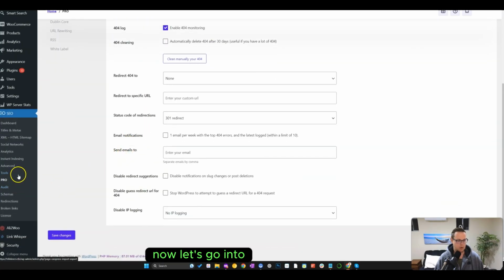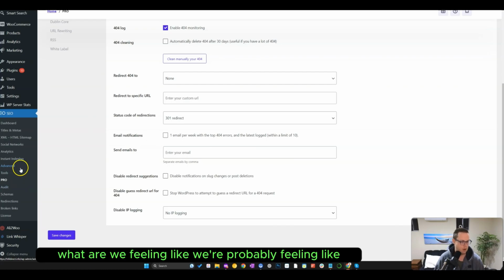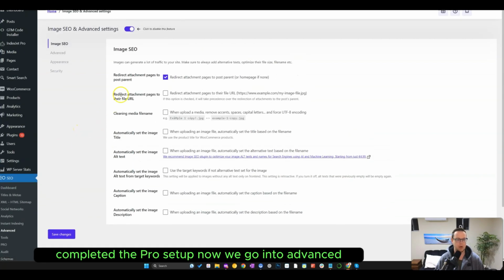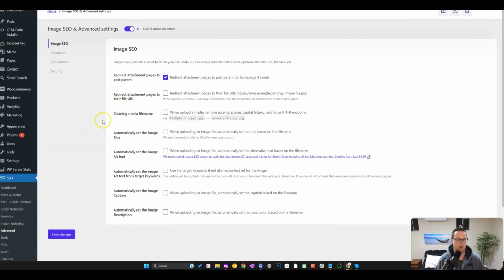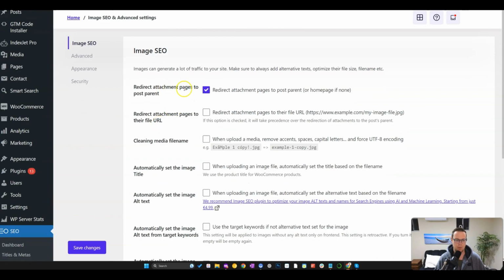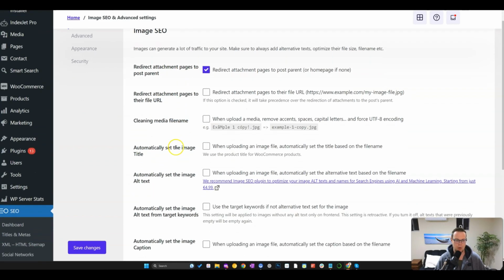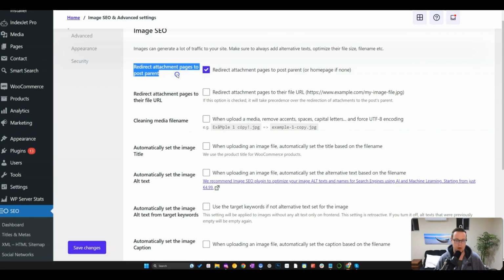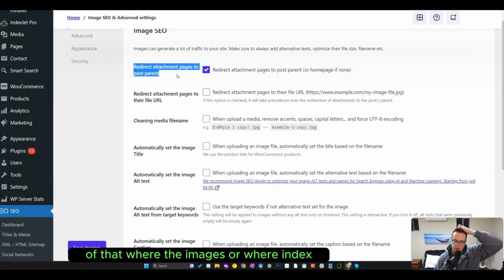Now let's go into, what are we feeling like? We're probably feeling like advanced. So first we've completed the Pro setup. Now we go into advanced. This one here is important to keep checked. This relates to the Yoast SEO bug, if you are aware of that, where the images all were indexed in search results.